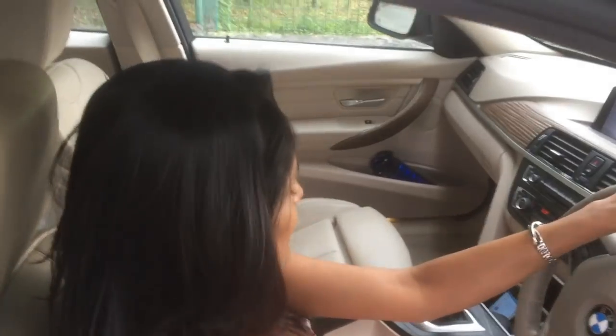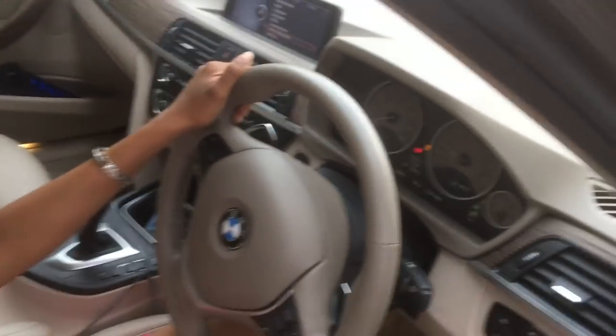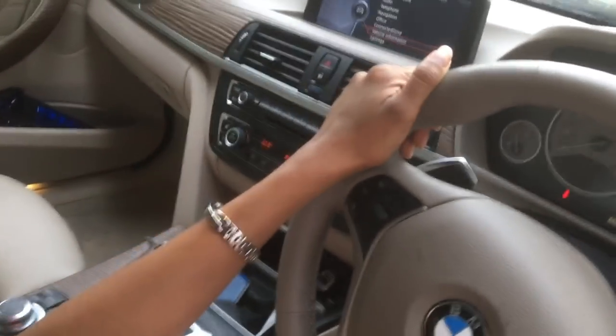So otherwise, the car is in fairly clean condition, front and back. So let's go through the features. We talked about... Oh, can you please show the cameras? Oh my God, yes. How can I forget that?